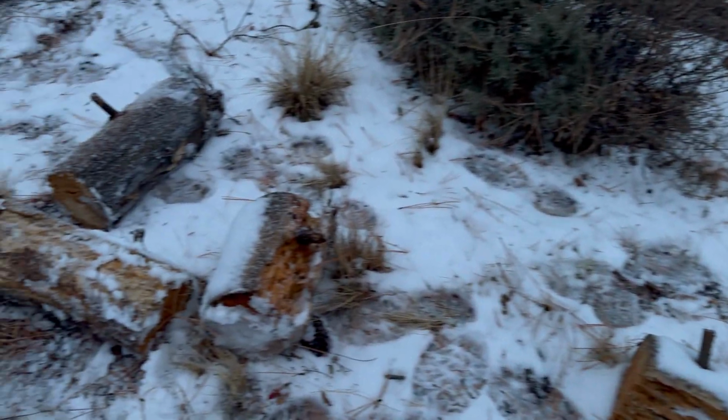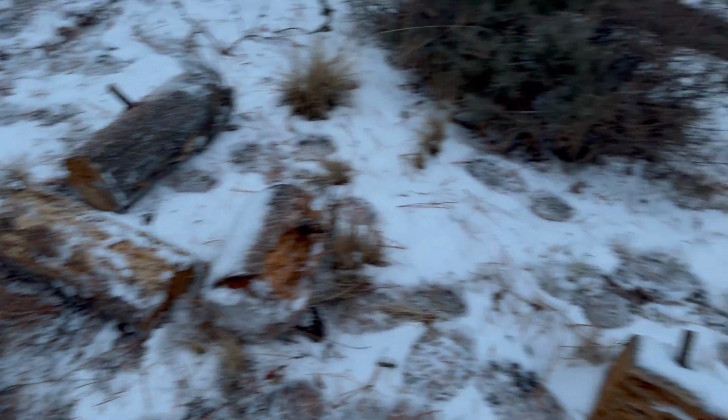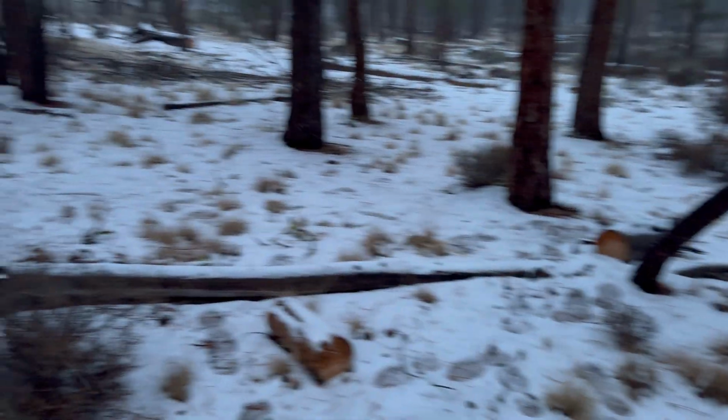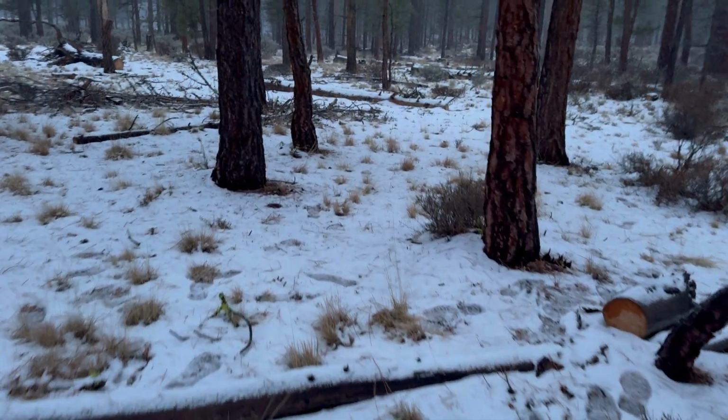Closer inspection of this wood, it's pretty rotten. There's still a little bit of good stuff in there, but it's mostly rotten. Let's see if I can scavenge some more from out here somewhere.